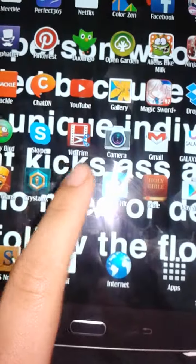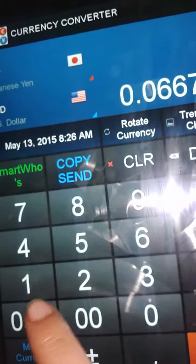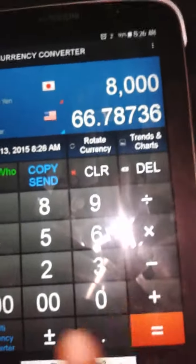I also have a currency converter right here, just because I'm not quite sure how the yen system works. So if something is like 8,000 yen, you can put it in and it's actually $66. So that's just something to have for general knowledge.